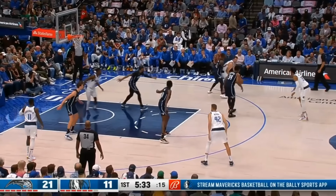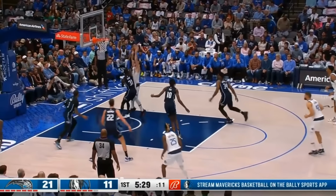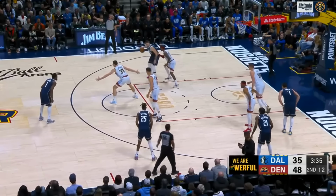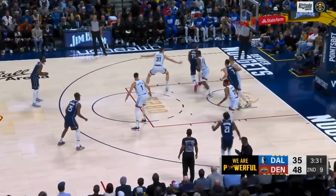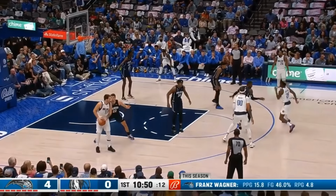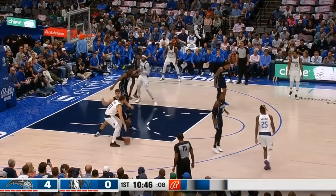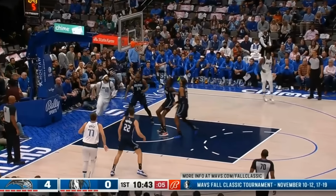Of course, the size and strength allow him to just abuse mismatches, getting all the way to the paint with ease. And what he'll do against these smaller defenders is just patiently back his way in. No matter how long it takes, he's getting to that spot whether you like it or not. Most commonly, what he's looking to do is set up a post fade over his right shoulder, a shot that he's completely mastered and helps juice those incredible mid-range numbers.